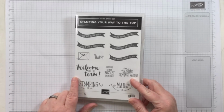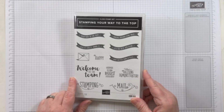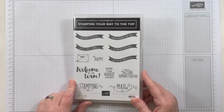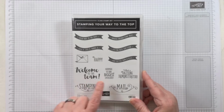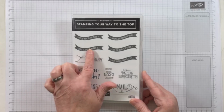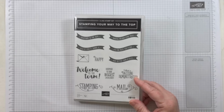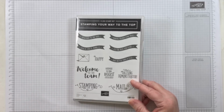But this is something that's going to be a lot of fun for supporting our team members, or for new recruits, or for sending out just all occasion cards. I like the fact that I can put anything together with these really fun, little amazing fonts. They're so nice. I can stamp this on the back of an envelope and it's just going to look way cool. I'm really, really excited about using this one.